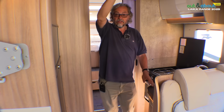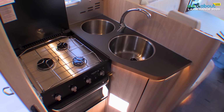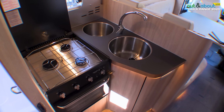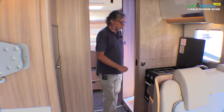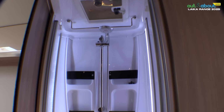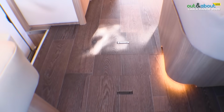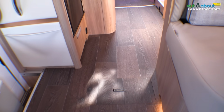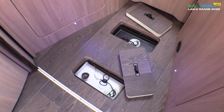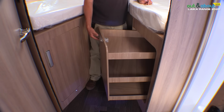There's an electric drop-down bed as an option in this model, and then the kitchen, well, this is the comfort kitchen with twin sinks and what Laika call the Grand Chef cooker, so a combined oven and grill and 3 gas rings. Very stylish shower compartment, and again the double floor throughout gives you a flat floor from the cab right the way back to the bedroom, and it includes both storage and the fresh and wastewater tanks are in that double floor. A neat touch is this slide out clothes storage under the near side bed.